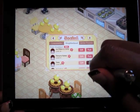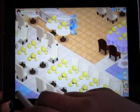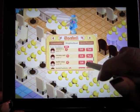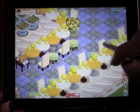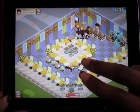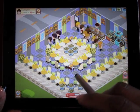Let's try Lisa's. Sometimes you get 2 coins. Look, see, people have been to their bakeries and left tips. All their bakeries are full. Sometimes you get 2 stars. Sometimes you get coins and stars. Look at this. Oh my goodness. Anyway, you guys get the idea. If I was able to, I could leave 6 tips here because this person's my neighbor.